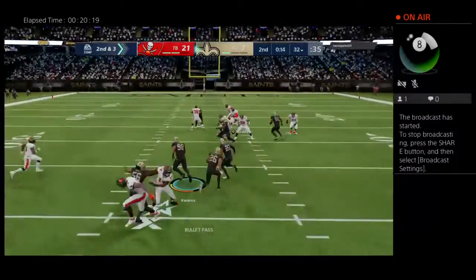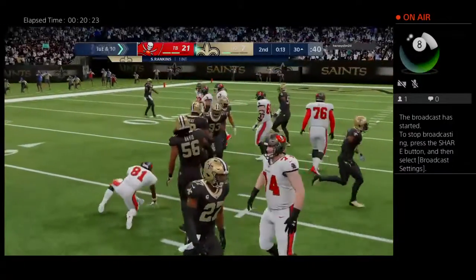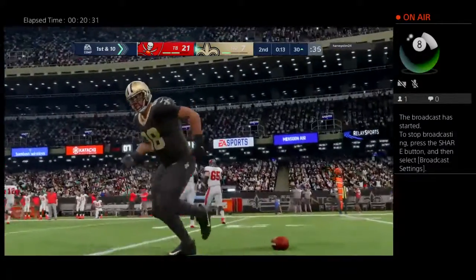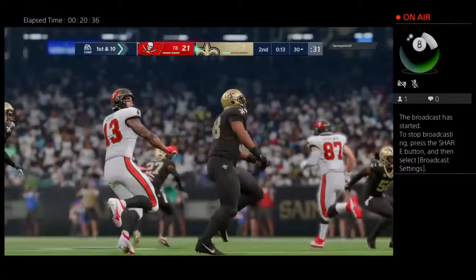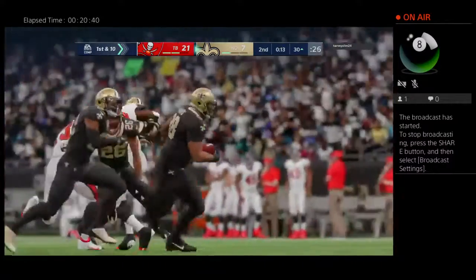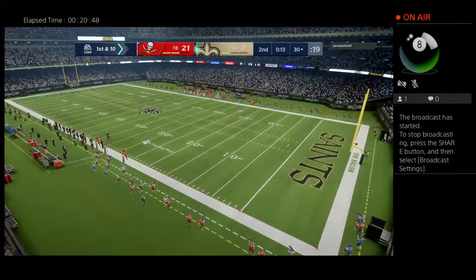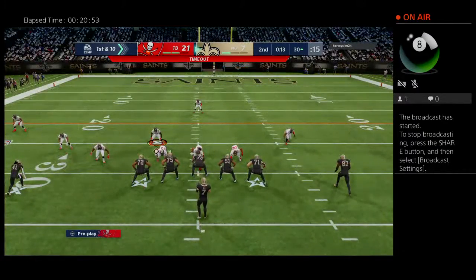Into heavy traffic, and it's intercepted. Picked off at the 38. And he will have a first down as they're in the field goal range now at the 30. Intercepted. The Saints take over first and 10 at the 30-yard line. So first and 10 now from the 30.